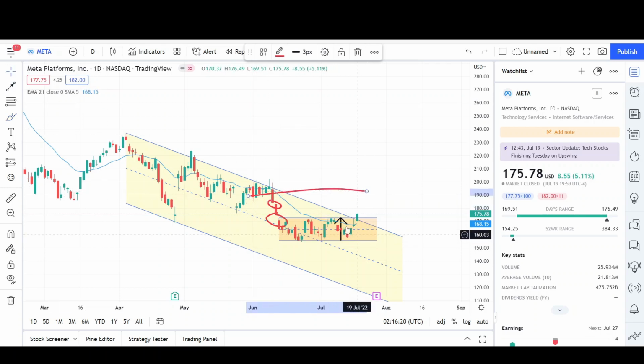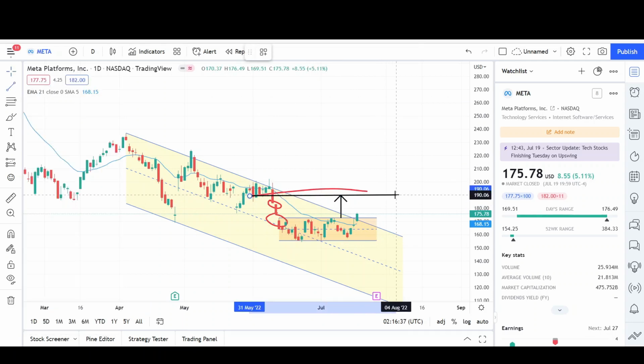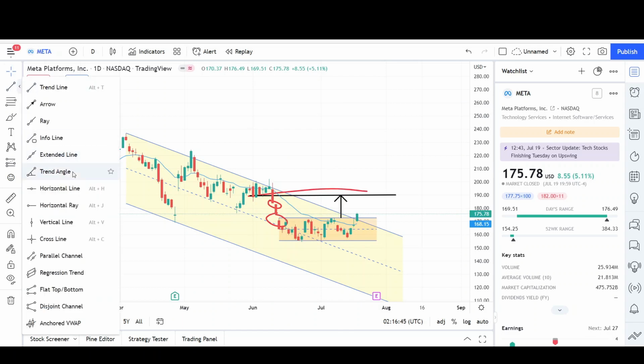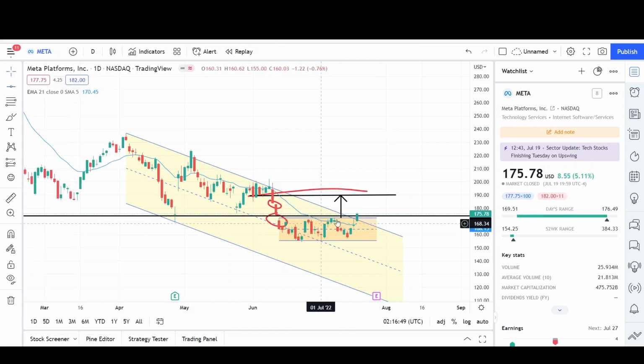If we break out of a range, and if it is successful, we can do a breakout the width of the range, and that would bring us right to the 190 level, right to retest this prior breakout. So we can come back to test this range breakout in the past at the 190 level. Right now we just closed at prior support. In the past this was prior support, so it could be acting as prior resistance.